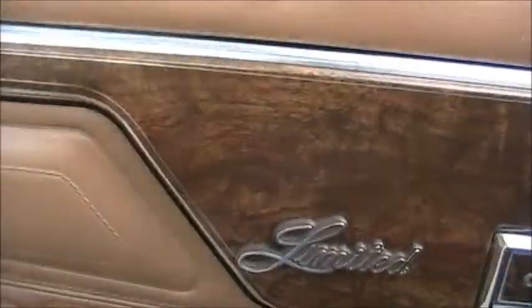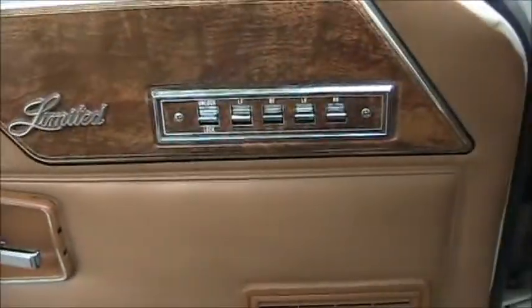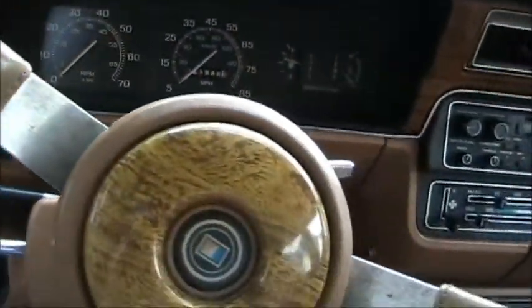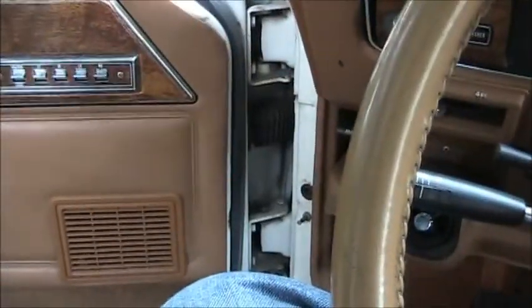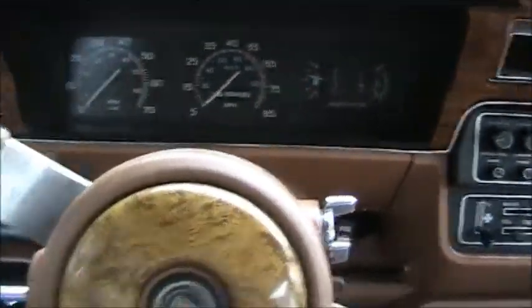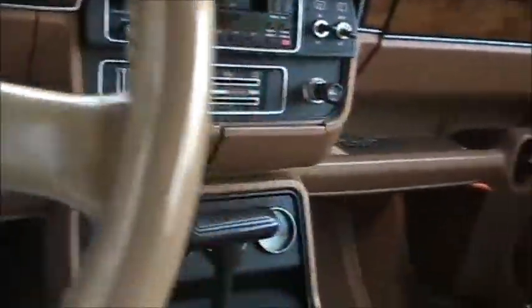Can I open it up for you? It's not totally perfect. I mean, it's got chips and scratches. It is fully loaded. Electric power, everything. Seats too. And it all works. That speaker's a little bit blown. Speedometer's cuckoo nuts because the cable's worn out. I don't think the temp gauge works either.